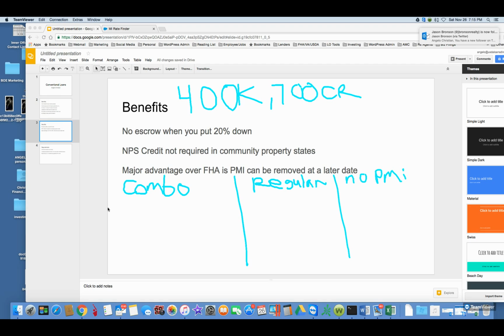So that loan will be for 80% of 400, which is 320. The payment's 1527. And then he's going to get a second loan for 10% or 40,000. And that's going to be at a 5.5% interest. The payment's 227. So the total here is 1754. 40K down. Right?